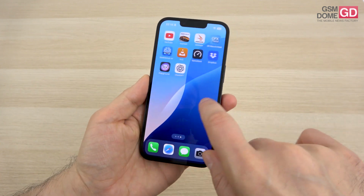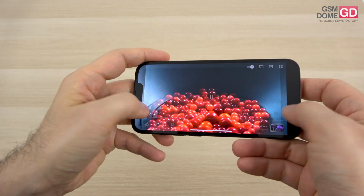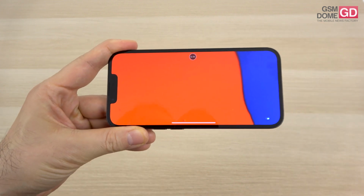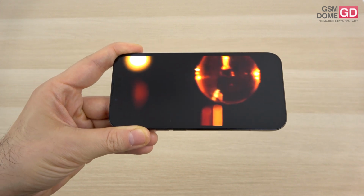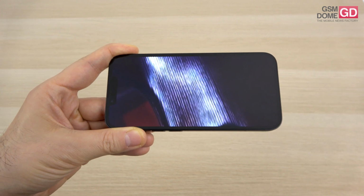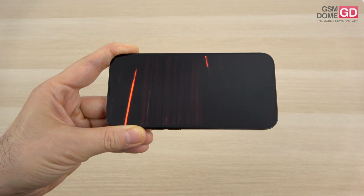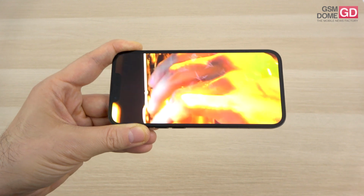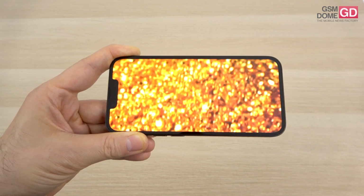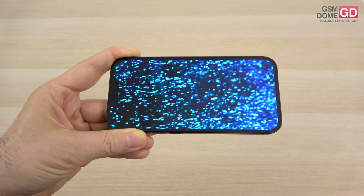Now, as far as the screen is concerned, I'm going to resort to YouTube for a test video. It's an OLED, that's the good news. It's actually a Super Retina XDR OLED 6.1 inch, but it does have an annoying notch at the top. It also has HDR10 support, 1200 nits of brightness, 87% screen to body ratio, a resolution of 2532 over 1170 pixels, and it's pretty much the same screen as the iPhone 14, give or take a few millimeters in bezels.